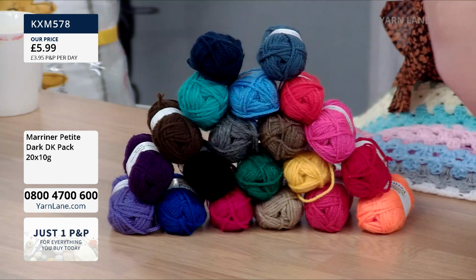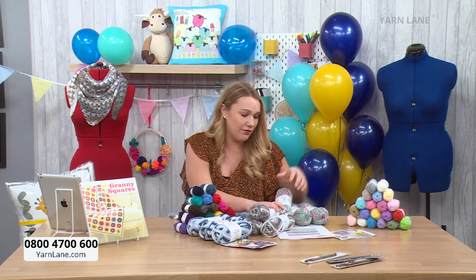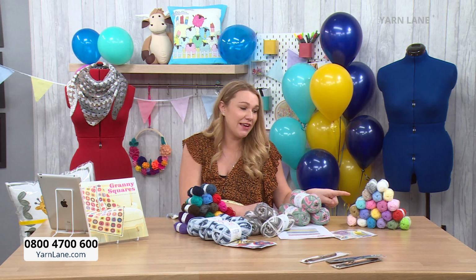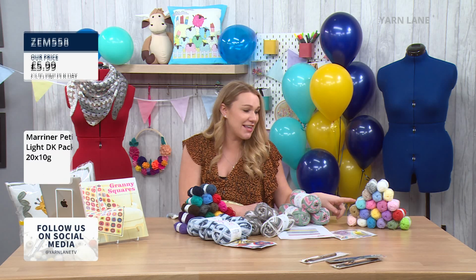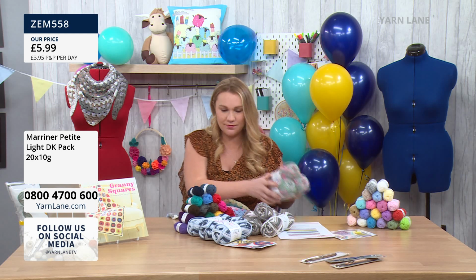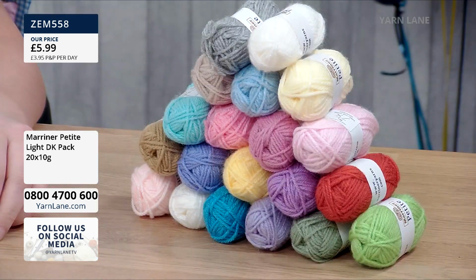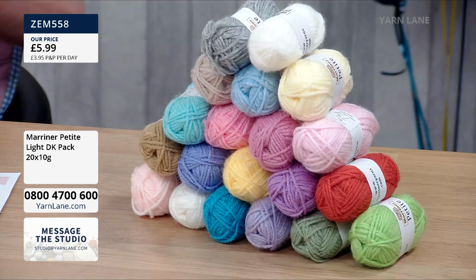Now we also have the pastel. Can you put your camera over there, Emma? Just because I don't want to pull them all into the centre. Just these ones. These are so cute. Oh, well done. Look at this. Oh, they're springtime, Easter colours.